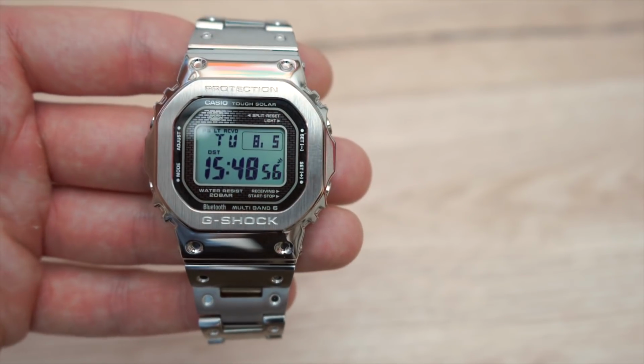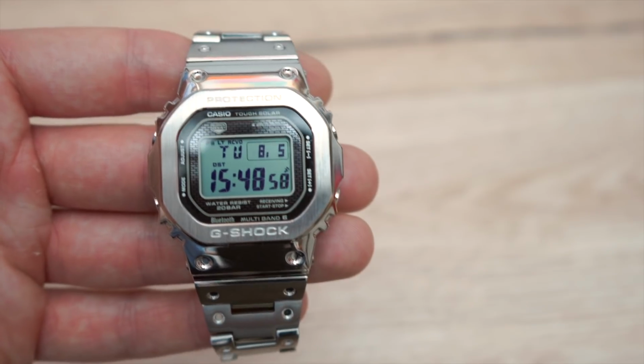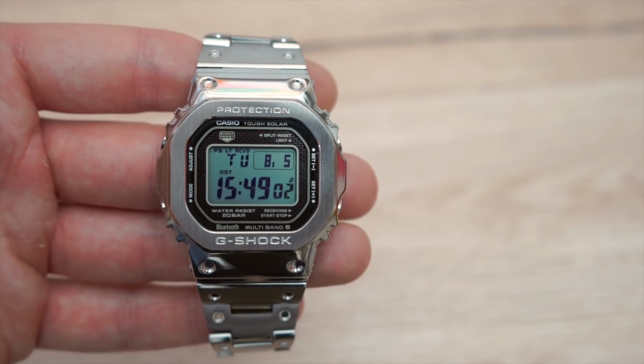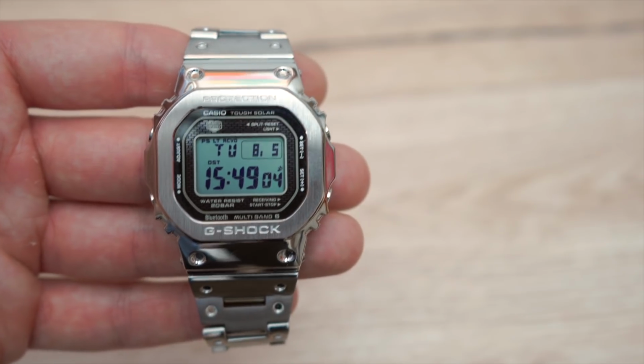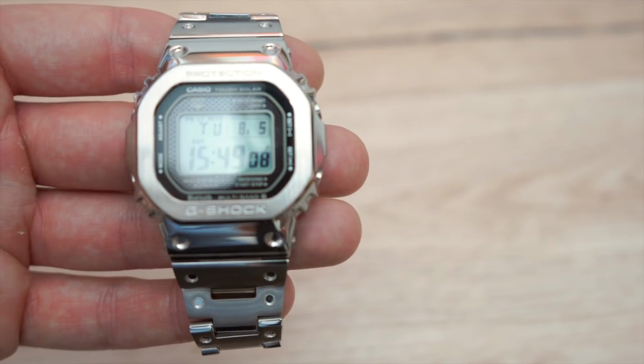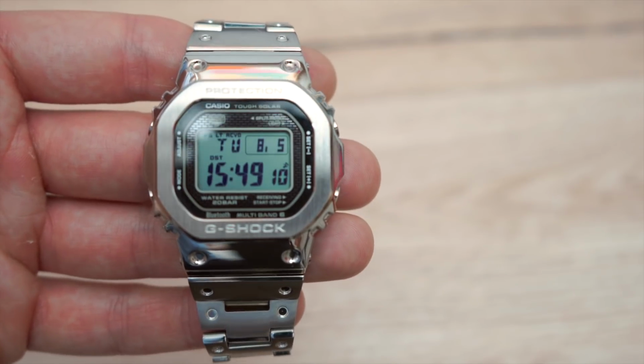Then we've got RCVD. So RCVD is received. That shows it's actually received the atomic time signal and updated the time on the watch to be as accurate as possible. So good to go there. And then the DST, that's the daylight savings time.